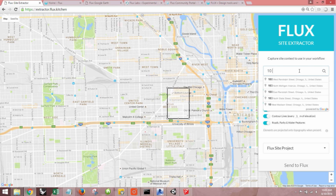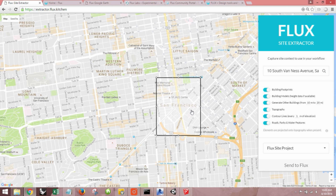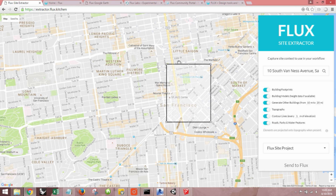So I'm going to enter in my address, which is 10 South Van Ness in San Francisco. And then the app takes me there, and I can position this window to indicate what part of the map I'm interested in. So then I can indicate what I want to pull down. So I'm going to pull in building footprints, building models, topography, contour lines, etc. I'm going to select my Flux project called Van Ness, San Francisco, and then I'm going to click Send to Flux. And then what's happening under the hood with this app is it's talking to OpenStreetMaps, which is an open mapping project supported by the community.